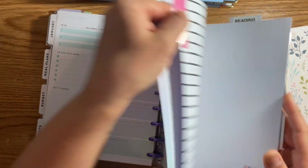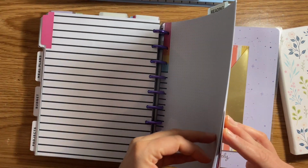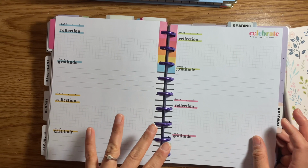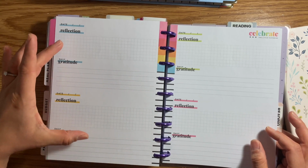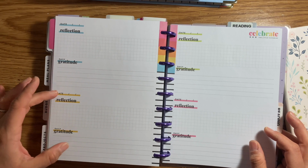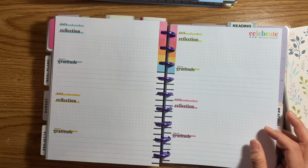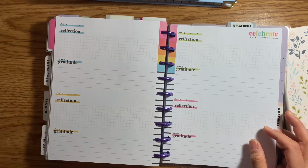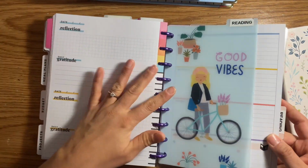And then I have a journal. So this is a happy planner, kind of a happy planner journal. And this is the section that kind of goes with the recovery part of it. It has an area for reflection, daily gratitude, and then it repeats. It's undated, so it doesn't matter if you skip a day. And it's nice because if you don't like to write a lot, there's not tons of room, so it's easier to write something.